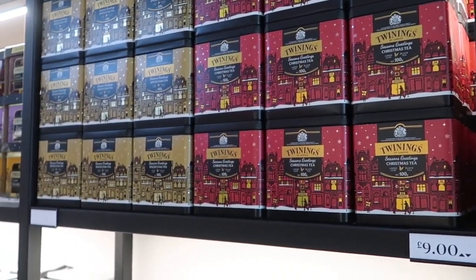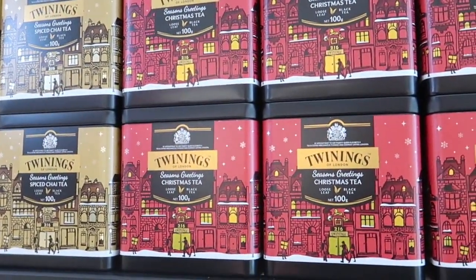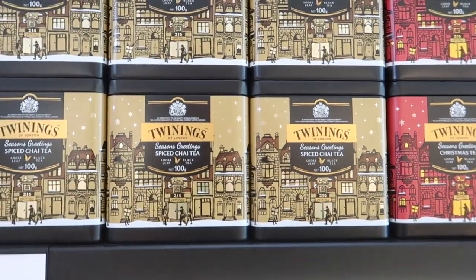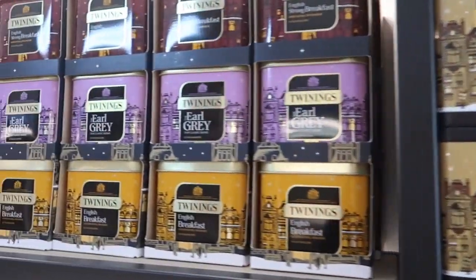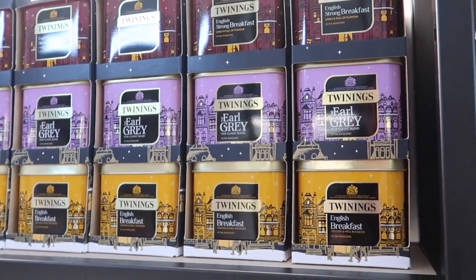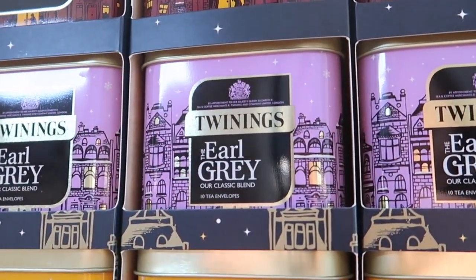So here we have the Christmas packaging and Christmas blends. This is the Christmas tea, and this is the spiced chai latte. But actually, I prefer the other one. This one is a little bit spicy for me. Also, they have this beautiful packaging with Earl Grey, English breakfast, English strong breakfast, and this is my favorite blend.